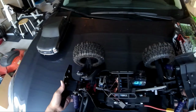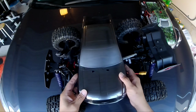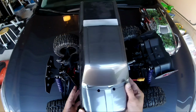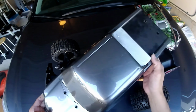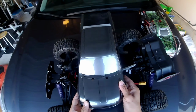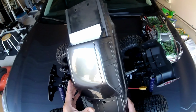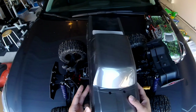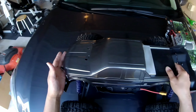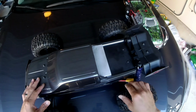I'm excited. So about this body that I got: I was online shopping for a body for my Tekno MT410, and I had a little bit to drink that night, and this thing arrived. When I opened it, I was like, wait a minute, this is not the body that I ordered. So I went and checked my order history to make sure they didn't send me a wrong body, and sure enough, I did order the wrong body. So this has been just sitting on my bench for a while.